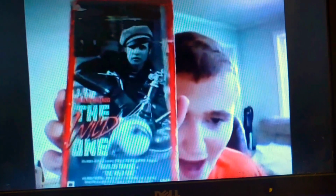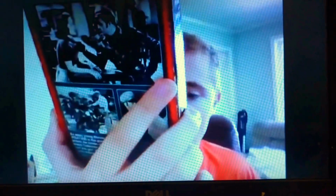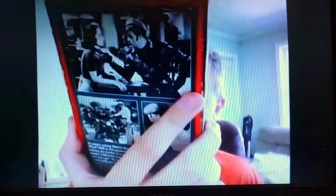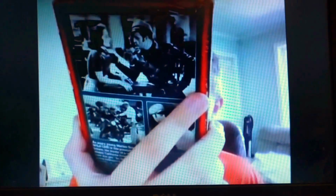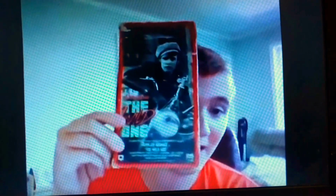Alright. Next up is an RCA Columbia Pictures home videotape, the 1986 VHS of The Wild One, with Marlon Brando. Is that a Western? Also classic? It has Mary Murphy, Robert Keefe, Lee Marvin, and J.C. Flippen. It kind of sounds like a Western movie to me. This is a 1953 film, and this movie is definitely a classic. It really is. Here's the sides.